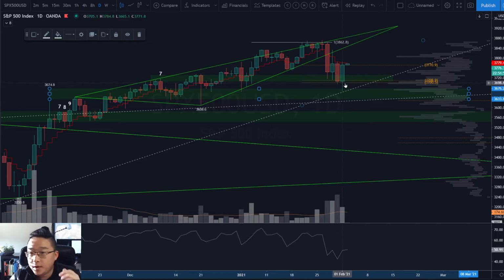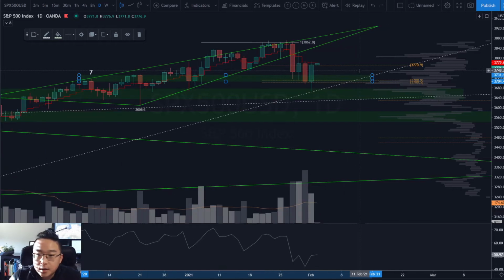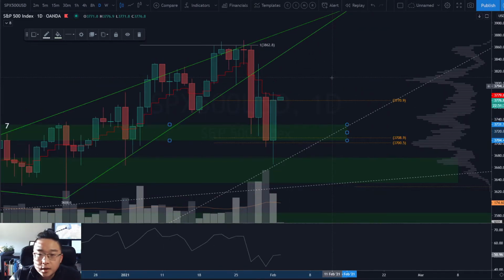We held the key GP, which is from the low of right here to the high of the 1-to-1 extension. So as of now there is a little bit of bull confidence. However, remember, we are still trading under the daily 8. For full bull confidence, we're going to have to see a trade over and close over this daily 8.